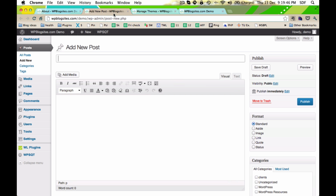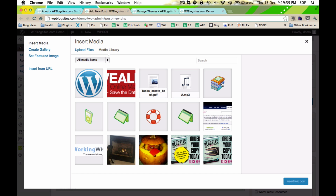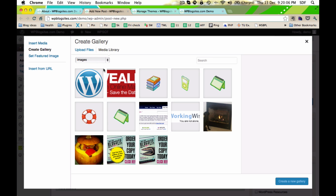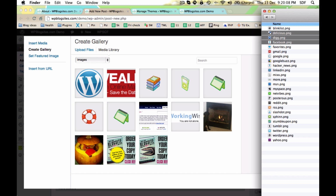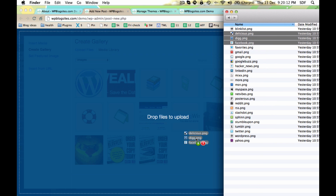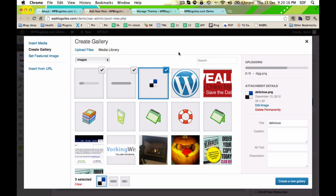So first, let's create a post, and we're going to add media. You can already see this has changed, the button has changed. All the buttons are more square now instead of circular. I have a feeling that has something to do with the Retina display. So here are all my images. I'm going to create a gallery, and I'm also going to upload some of my images. I can just drag and drop them, and it'll load them in there.